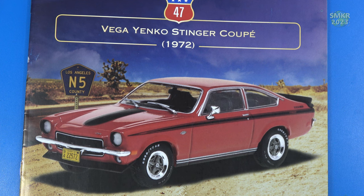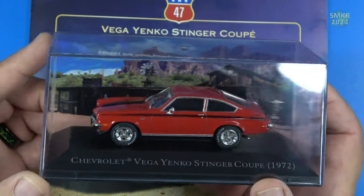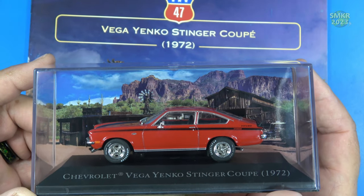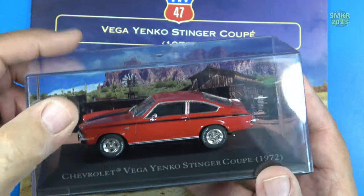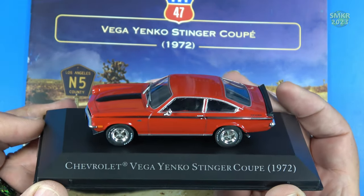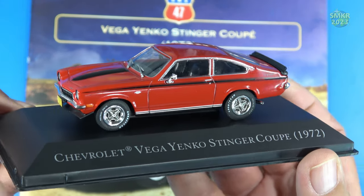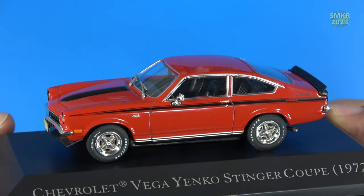And welcome back. Let's look at car 47, which is the Vega Yenko Stinger Coupe from 1972. And here it is in its case. It looks like the Superstition Mountains in the background out there in Apache Junction, Mesa, Arizona. Let's take the cover off, get a closer look at the car. And the graphics are fantastic on this.